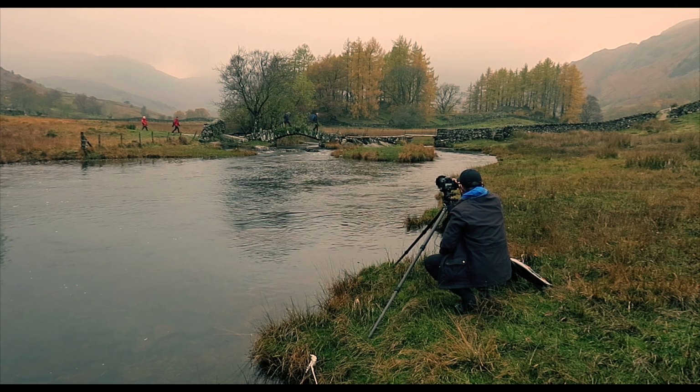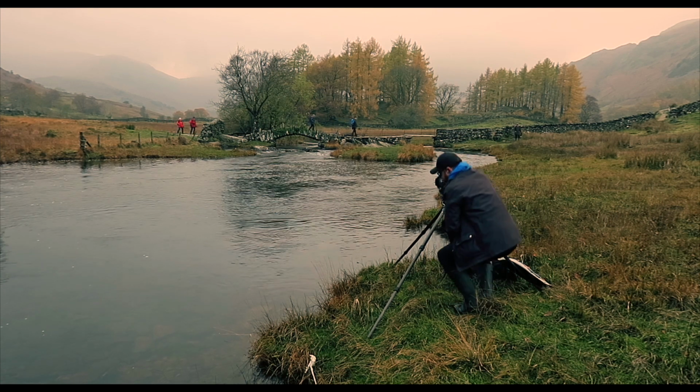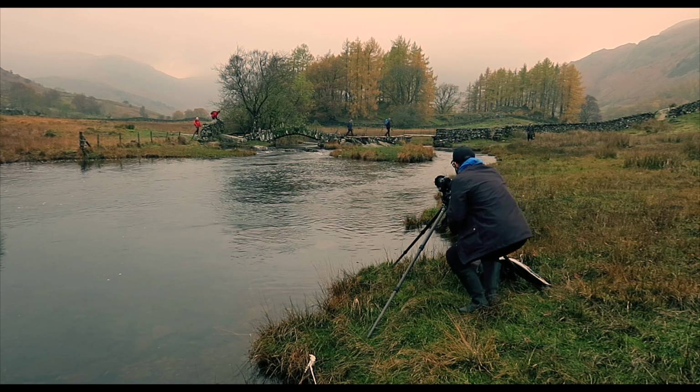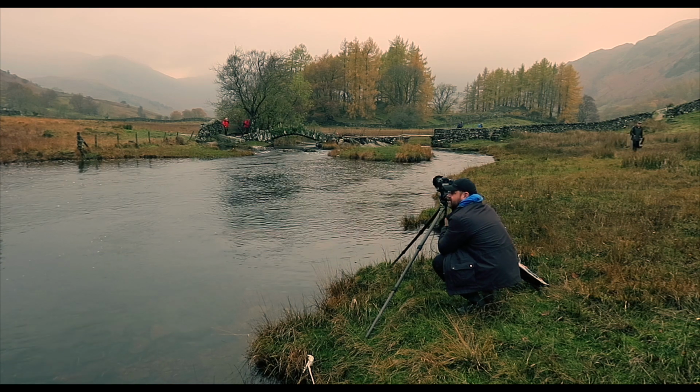And a lot of people crossing the bridge right now, Steve. Are you on a long exposure? No, I just took that off. Oh, okay. The red coats. Yeah, they'll stand out well. And you've got to remember, it's not just ours, it's everybody else's as well.